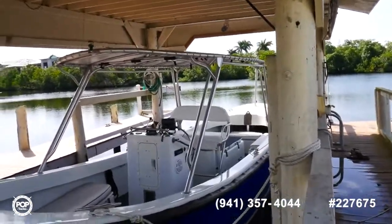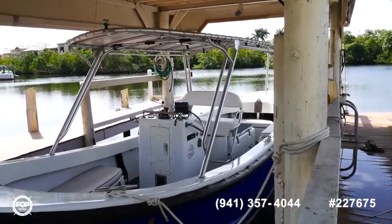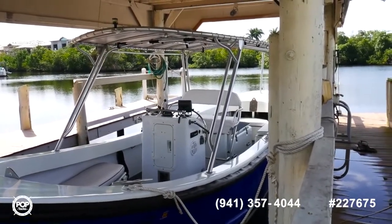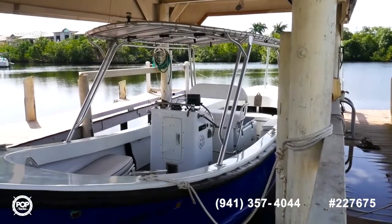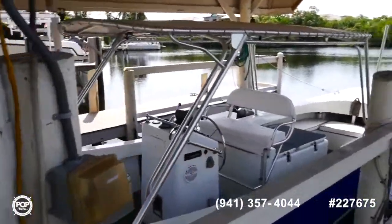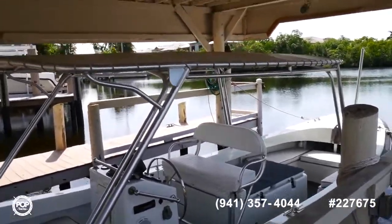It is essentially unsinkable. There's very little bilge, and you've got large scuppers on the side to handle any water that does get in there. There is a bilge pump as well. But it also is capable of turtling. So what that means, if you've never seen it done, look online, check out a YouTube video, but this boat can be flipped over and it will right itself.